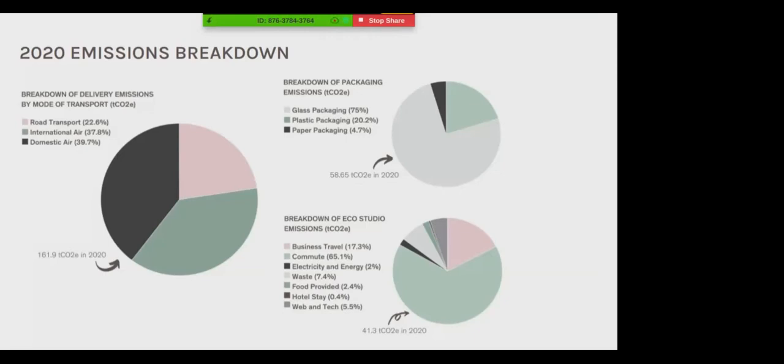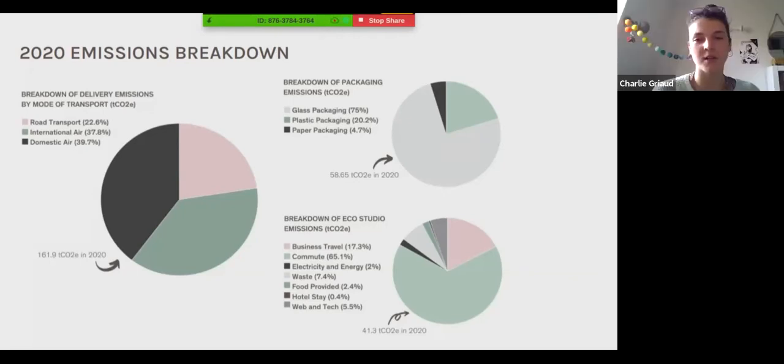But I think we're really focused on it, and now we're measuring it. I think when you measure things, you can then track what you do. And I think that's really important. Yes, for sure. And yeah, you cannot offset without knowing how much to offset in the first place.